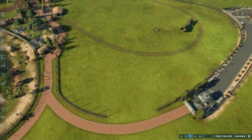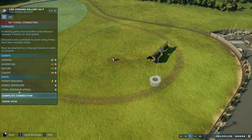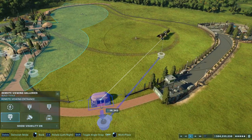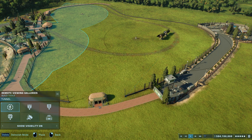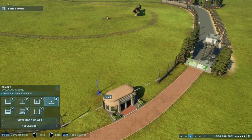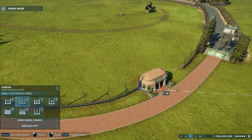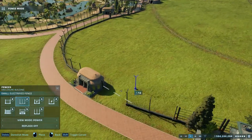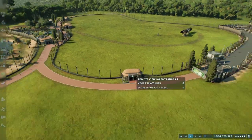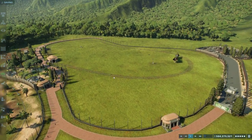Right here, I'm just going to go ahead and put up our little connection, and that'll be here. Just get these fences up and going. I forgot which fence I use. I believe it's these guys. It is. Okay, so we got our logs able to be going in, the path is working.